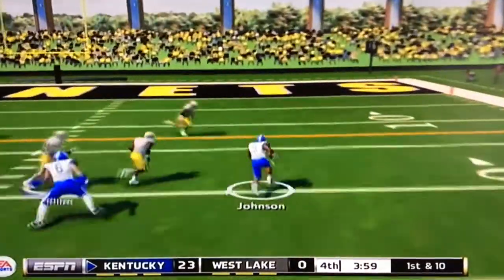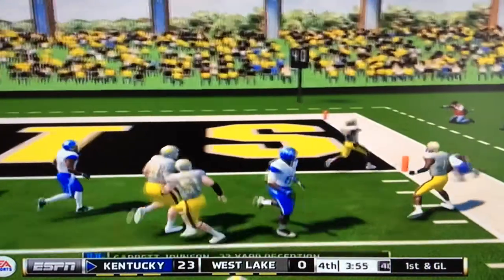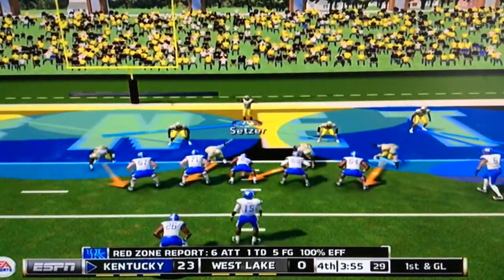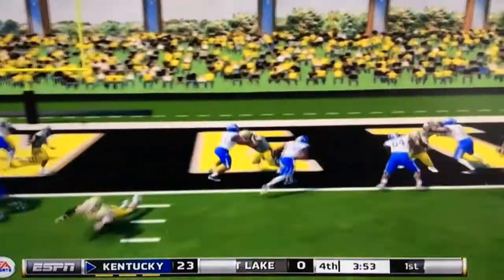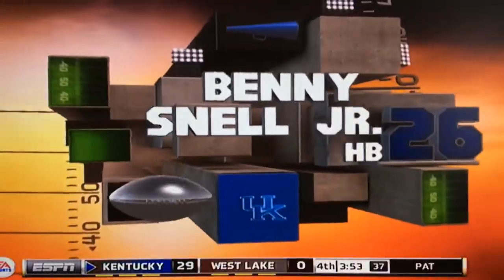As at this point, they're probably just going to try to run out the clock. No, it's going to be a pass. Garrett Johnson breaks a tackle. There goes Garrett Johnson, pushed out of bounds at the 2. First down and goal at about the 1.5-yard line. Kentucky 6 for 6 with 1 touchdown and 5 field goals in the red zone. Benny Snell will get in the end zone, making it 30-0.